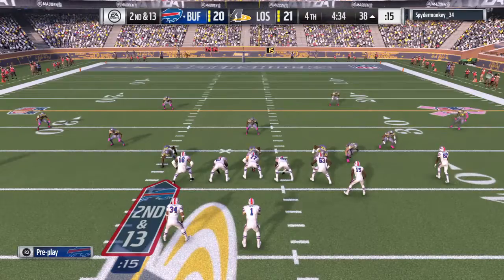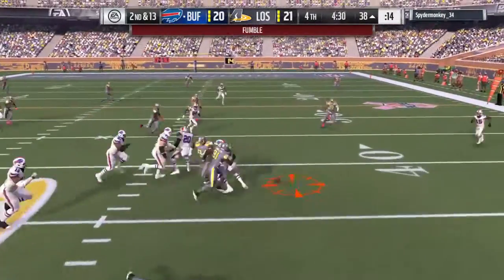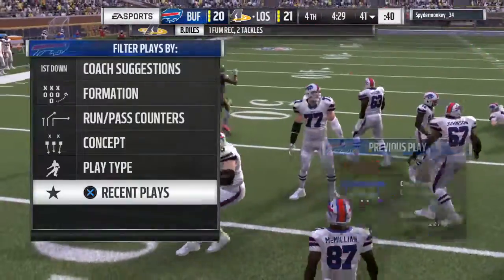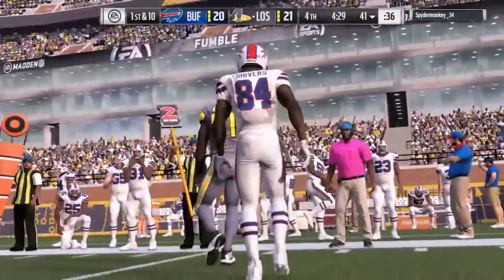The wide receiver moving to a new spot. They'll look to throw here. Oh, no, he lost the football. And they will set up shop at their own 41-yard line. And now out on the field, here comes Los Angeles.